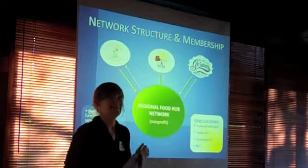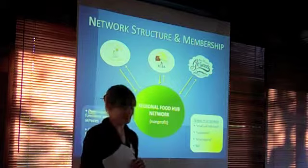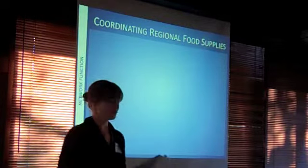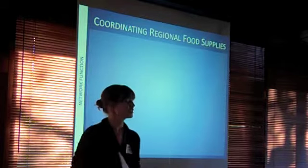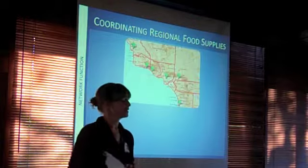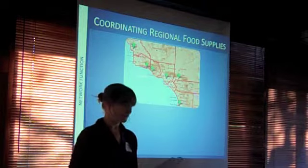This is a very big task. I'm now going to go into some of the various functions that we think that a regional food hub network can provide. And one of the major functions is coordinating regional food supplies. This is a Southern California example. Sorry for all of the Northern California folks.